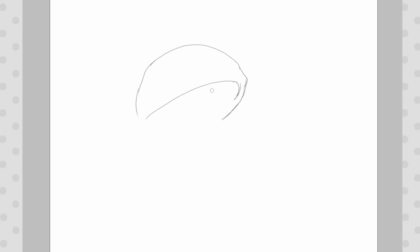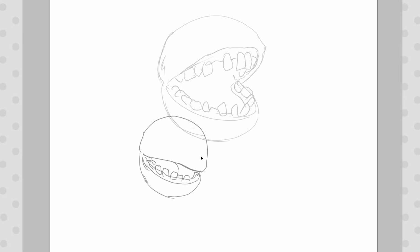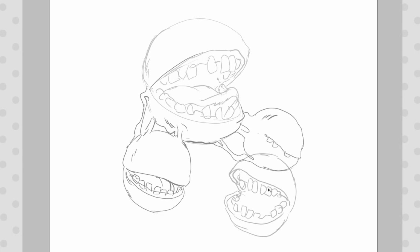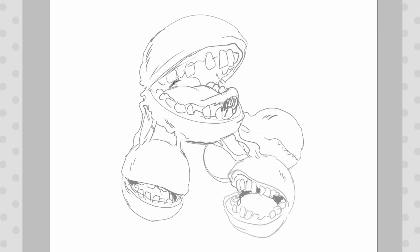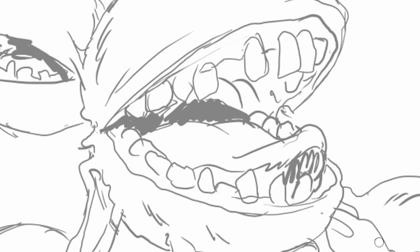So it looks like this weird green Pac-Man. And that gave me an idea to draw these gooey ball-shaped monsters with a big open mouth and lots of teeth. Because you know me, I have a weird thing for drawing teeth. I wish my own teeth looked half as good as theirs.